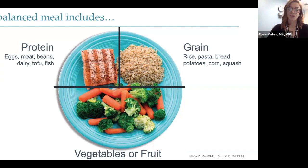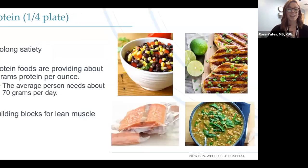So half of your plate should be fruits or vegetables. Protein should be about a quarter of each plate. The main role of protein is really to make your meal last. Without protein, if your meal is just carbs and vegetables, it might last you an hour, maybe two, but those things are digested pretty quickly. Whereas protein lasts a little bit longer in your body and will give you energy for about 3 or 4 hours. So it's really important to have that protein in there to prolong your satiety and keep you full a little longer.